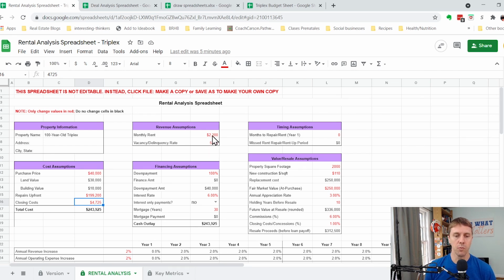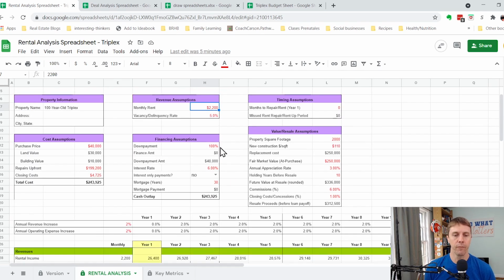The other assumption we had to put in here was the amount of rent. We're currently getting $750 on 2 units and $700 on the third unit, so that's $2,200 per month. We're assuming a 5% vacancy rate. That means it would be vacant about a month every 2 years, which may or may not happen. That's a pretty good estimate for us in our market.